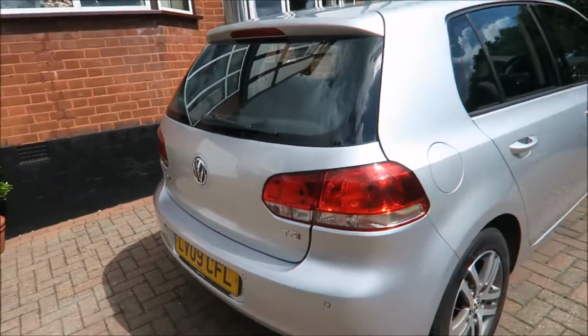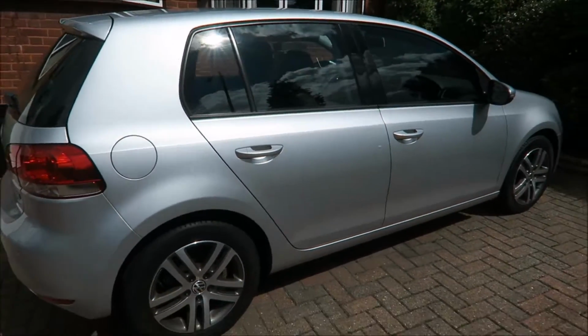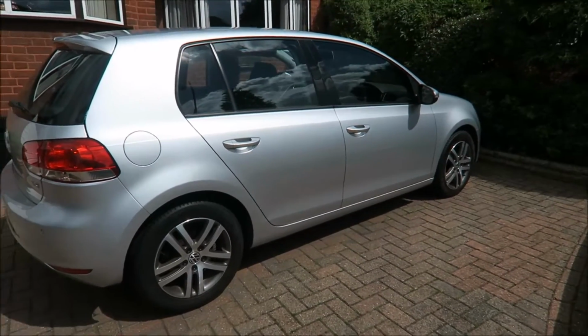The new one is based on a completely new platform, so it's different in all respects, although it will look basically the same, I suppose.